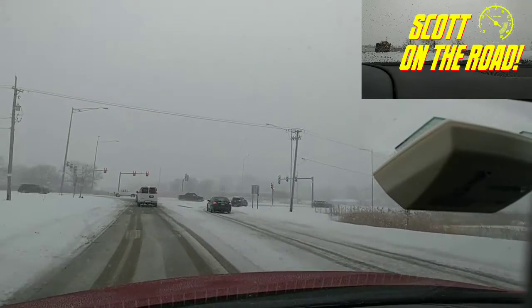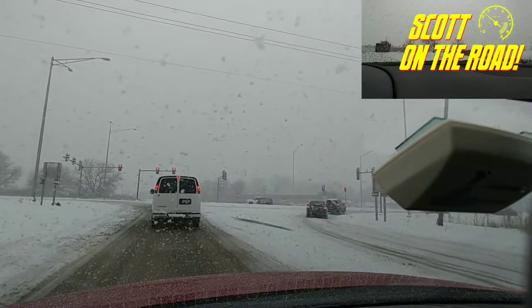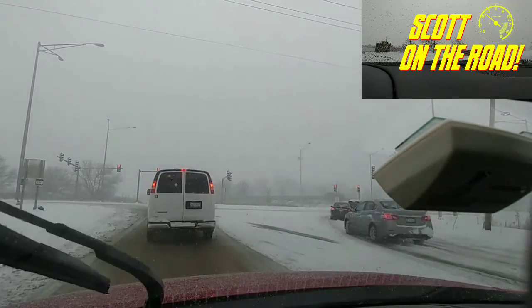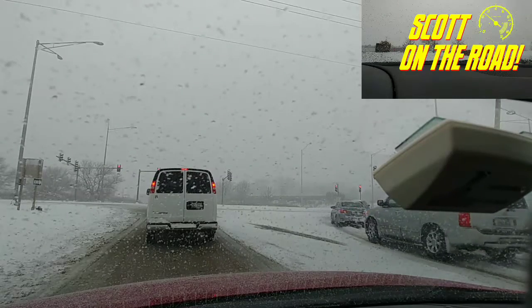I am going to give myself plenty of room behind this guy, just because I don't know who's coming up behind me. Temperature 27. It's coming up just about 12 noon.